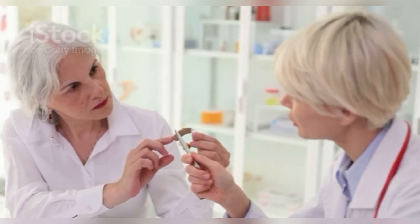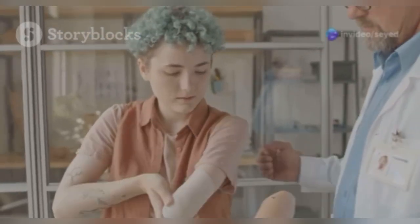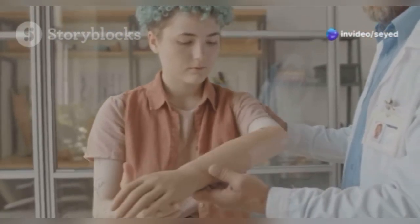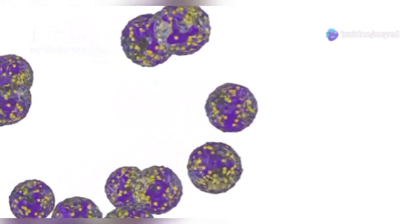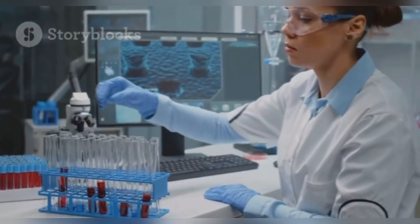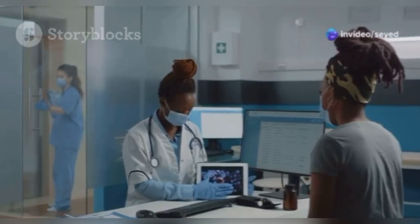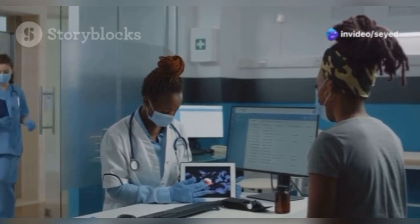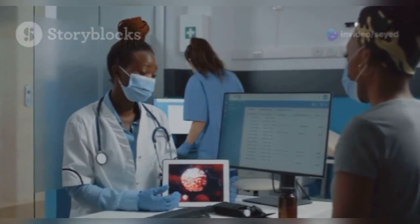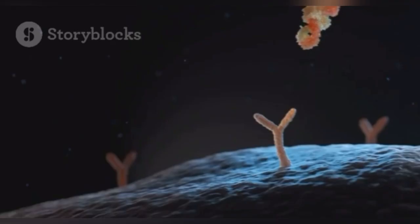G-CSF, or Granulocyte Colony-Stimulating Factor, and Pegfilgrastim are medications that act like coaches for your bone marrow, encouraging it to produce more neutrophils. Think of them as white blood cell boosters. They belong to a class of drugs called colony-stimulating factors, which stimulate the growth and production of white blood cells. Both G-CSF and Pegfilgrastim are effective in reducing the risk of febrile neutropenia, a serious complication of chemotherapy characterized by fever and low neutrophil count.